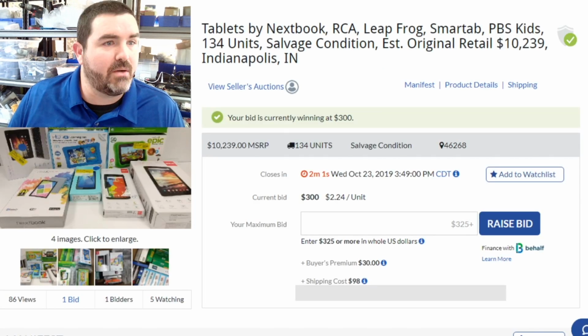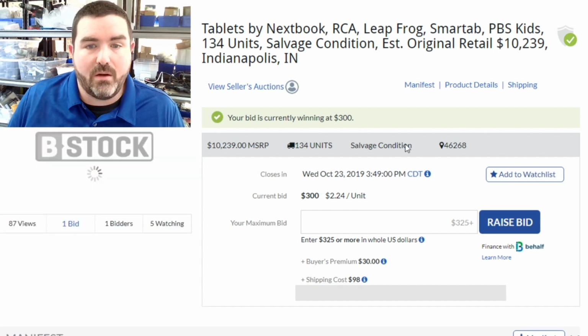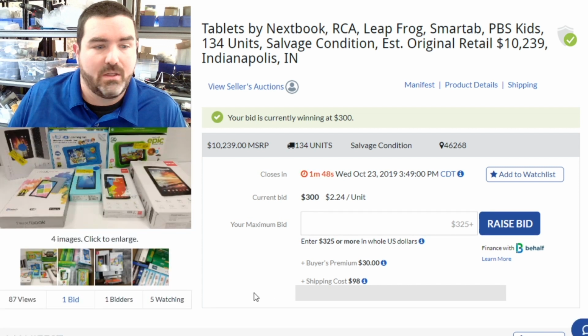Looks like we're still winning. And so 300 bucks. Nobody has got on the game yet, which is cool, because if this happens, that means we've got it in our garage for like 430 bucks. Granted, we'll have to pay a wire transfer fee, which will be a little bit more, but that's just like 20 bucks for our bank. I think maybe even $15.